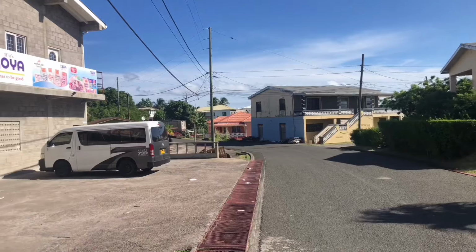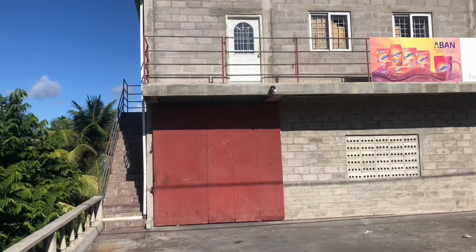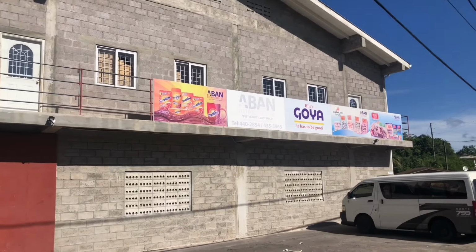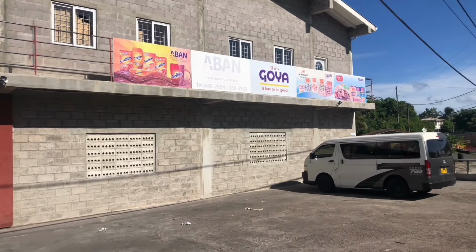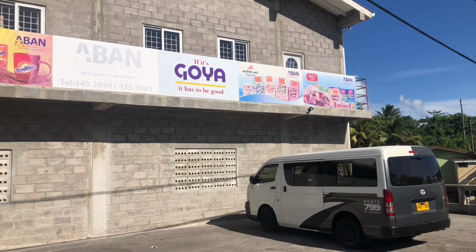Beautiful. At this point, I feel like we're walking in these streets like it's ours. We're just all up in the street, in the middle of the street, which is not safe. Over here seems to be a warehouse. Well, this is new because I did not see this a few months ago. So I know that this is something they're working on, I guess. It's called Aban Distributions.